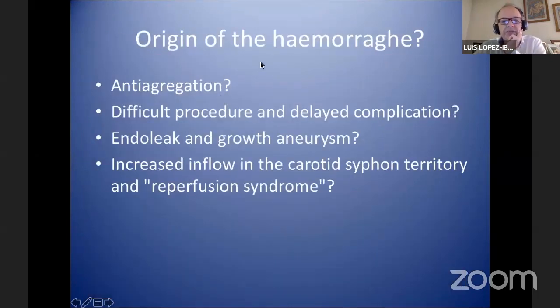What is the origin of the hemorrhage? Anti-aggregation? I think not, because the patient has been on anti-aggregation 2 years, non-stop. Difficult procedure, manipulation, balloon, angioplasty, navigation, whatever you want, and a small dissection or a small lesion in the wall of the aneurysm, and I don't have this image in the control angio, but it's possible. Endoleak and growth of the aneurysm: to change the flow, it's possible, but I don't have an image in the control CT emergency. I don't have a mass effect, I don't have anything. And this theory is possible.